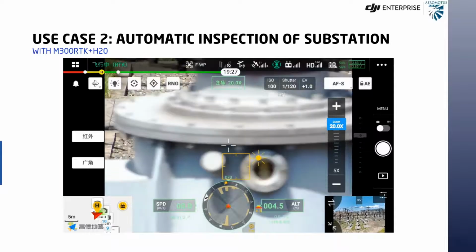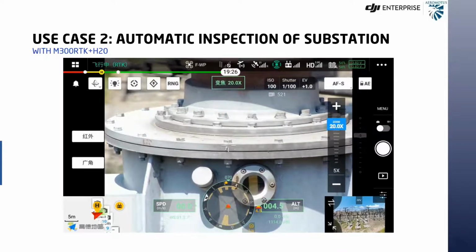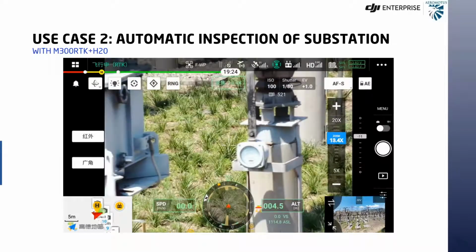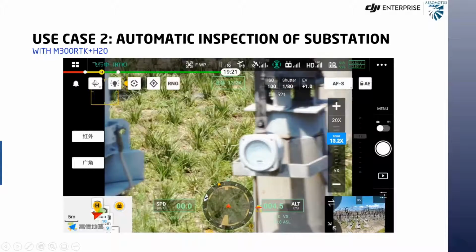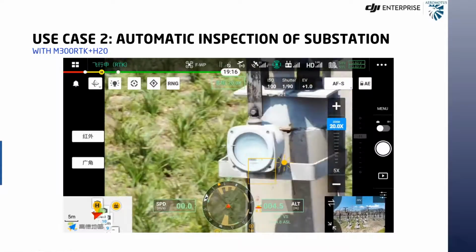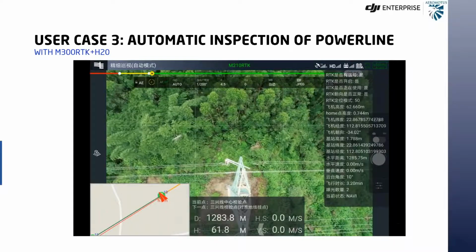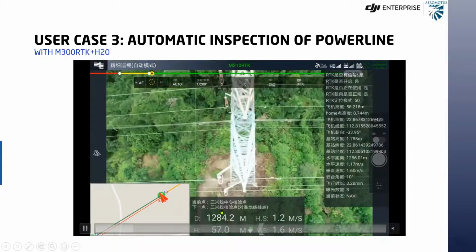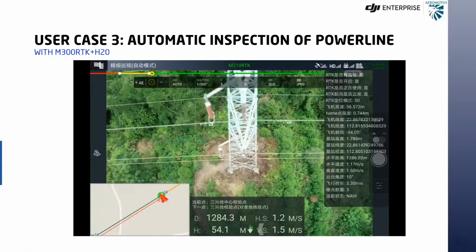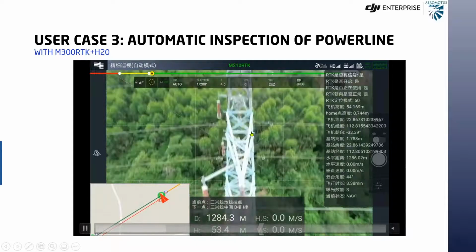You're able to take both visual and thermal images as required to get the defects identified, and you can make the anomaly identification. Power line: you have an automatic inspection of the power line, which will give you the actual asset on a 3D model, and also you can have different individual images on an oblique mission.